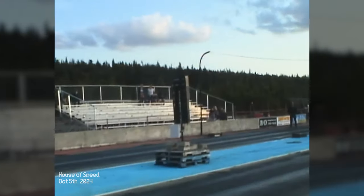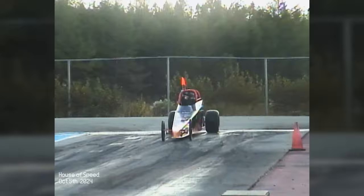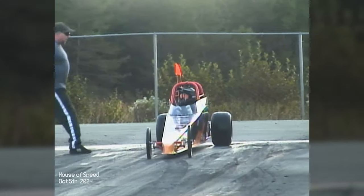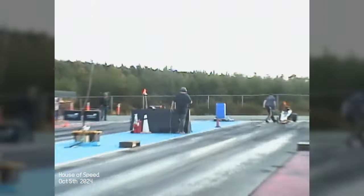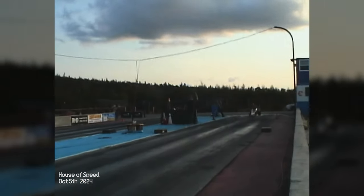Coming in at 57.84 miles per hour. 11 is the dial-in on the left, 10.8 is the dial-in on the right. Looks like Mr. Atkinson is running double duty for the teams. Thumbs up, big guy.